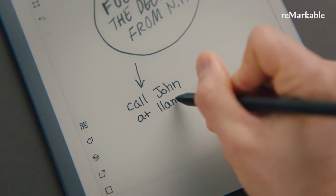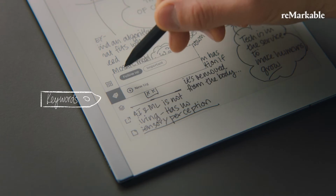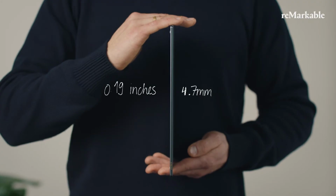Pro tip, for files that you need access to all the time, simply label them as favorite. Or you can add tags to any of your notes and documents with easy-to-remember keywords. It's a pretty nice feeling to be fully in charge and in control of all of your work. At 0.19 inches and with up to 2 weeks of battery life, it can come with you anywhere you go.